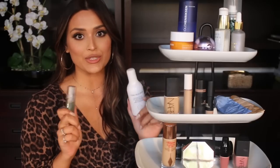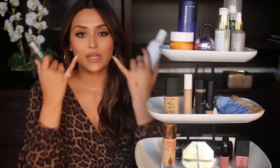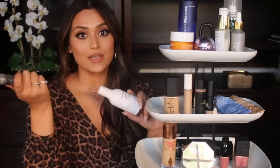So anyways, great primers, and also these are really phenomenal for filling in laugh lines or, you know, those forehead expression lines, I guess they're called. Those are the problems that I suffer with, and these really keep my makeup smoothed over those issues rather than accentuating them.